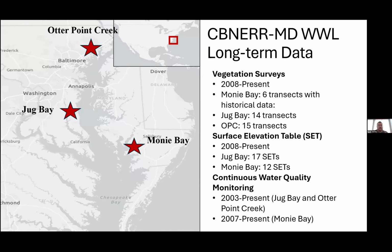Thanks, Sylvia. And so one of the ways that we were able to support a project like this here at our reserve was looking back at our long-term data that is part of our WWL monitoring. So we've been doing vegetation surveys from 2008 until now at all three of our components. We're using our longer running transects for Sylvia's projects. So that's 6 at Menai, 14 at Jug Bay, and 15 at Otter Point Creek.